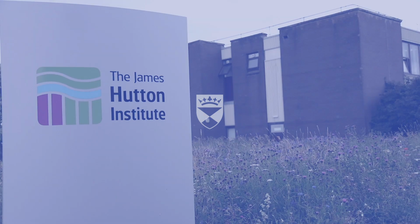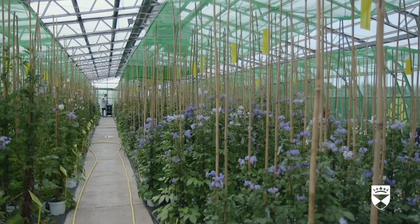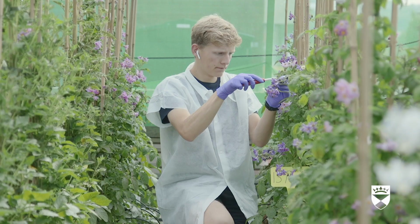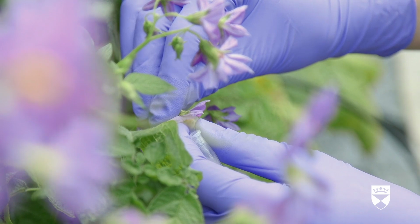So the University of Dundee, in collaboration with the James Hutton Institute, represents the largest concentration of plant scientists in Scotland and the second largest in the UK. So students studying here have access to an incredible breadth and depth of information and knowledge on plant sciences that is applicable to practically all aspects of dealing with many of the great challenges that are facing humanity at the moment. So food security, water security, climate change mitigation, these are all things that we're working on here.